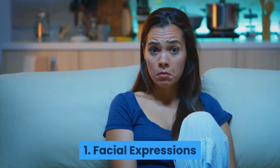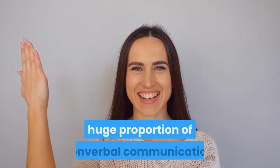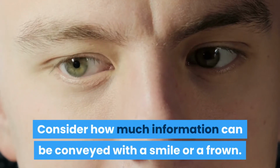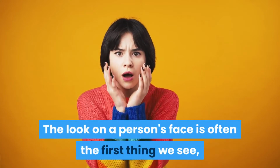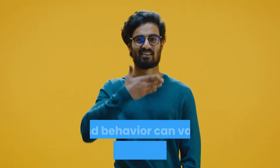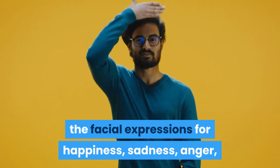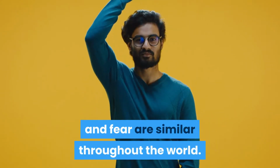1. Facial expressions. Facial expressions are responsible for a huge proportion of nonverbal communication. Consider how much information can be conveyed with a smile or a frown. The look on a person's face is often the first thing we see, even before we hear what they have to say. While nonverbal communication and behavior can vary dramatically between cultures, the facial expressions for happiness, sadness, anger, and fear are similar throughout the world.